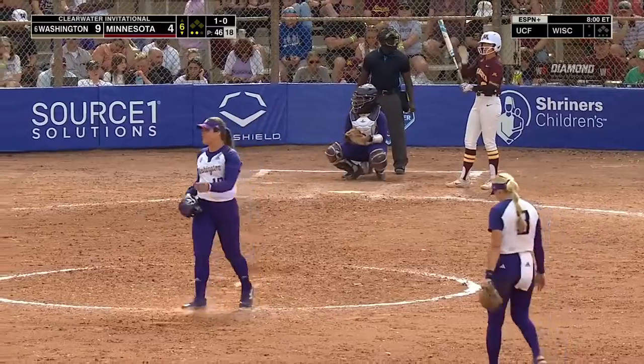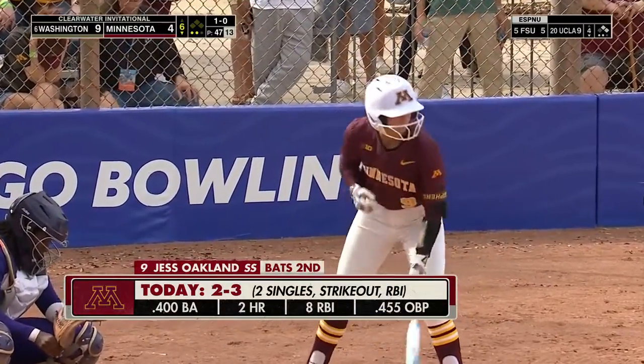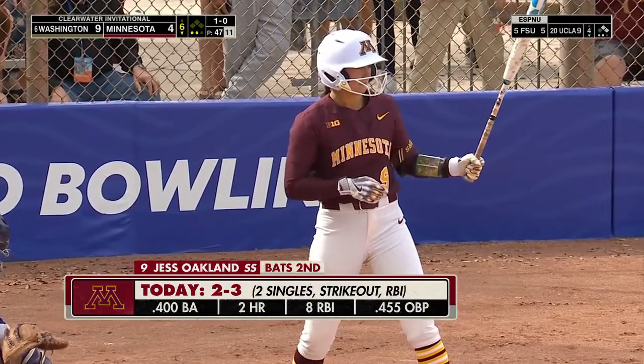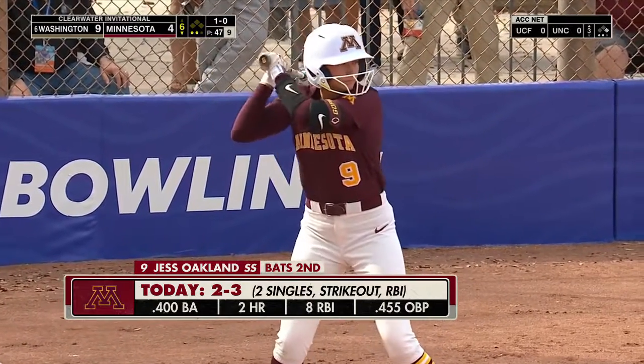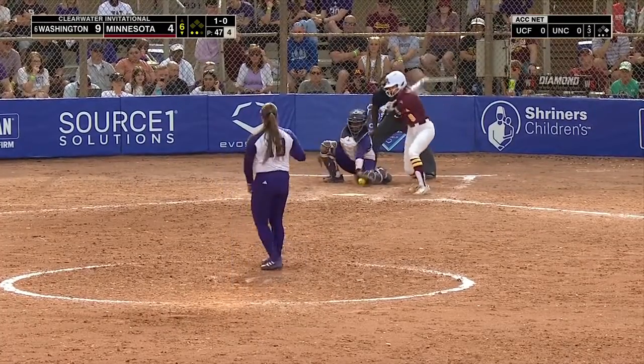And when it comes to hitting, you can hit all year round. You can go in a cage. You can take BP. You can work on your skills. Live pitching is the piece that can sometimes be the unknown. But so far, it looks like these hitters are ready to go.